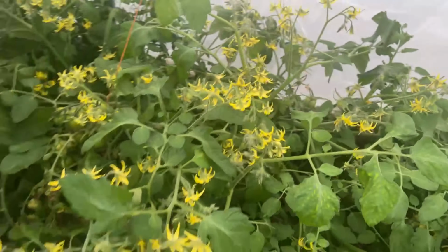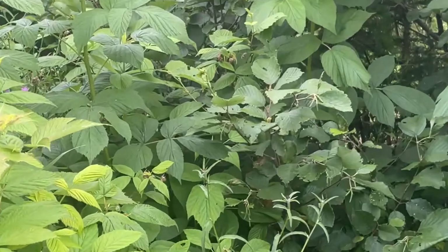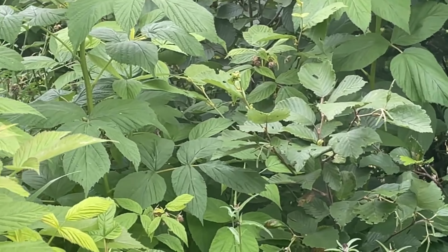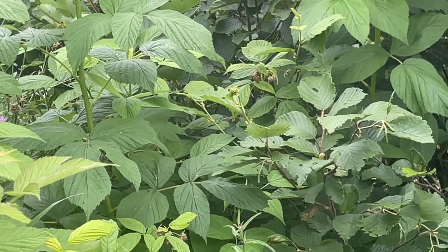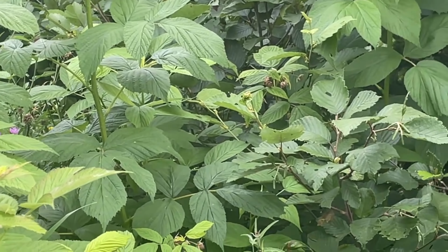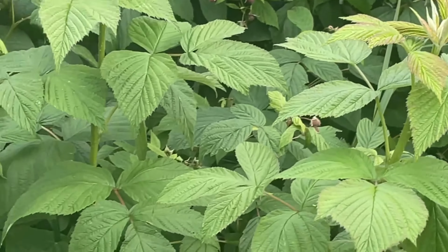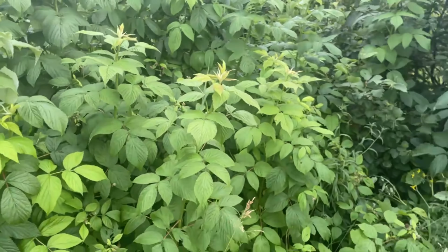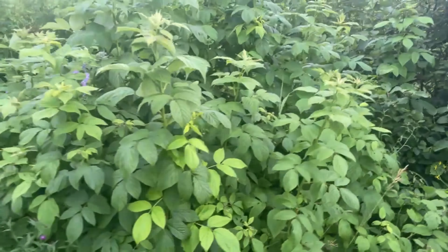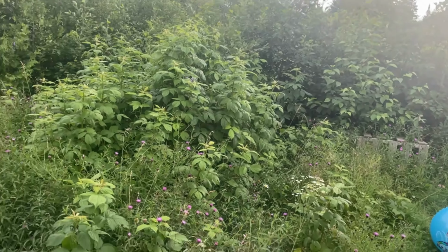They're everywhere. These are raspberries, but they're usually not ready before the middle of August. So they're not like the wild ones we have here. The wild ones are usually ready by this time. But as you can see, they're pretty healthy. I just have to clean it up a little bit on the edges, and I have to remove all those old trees back there.